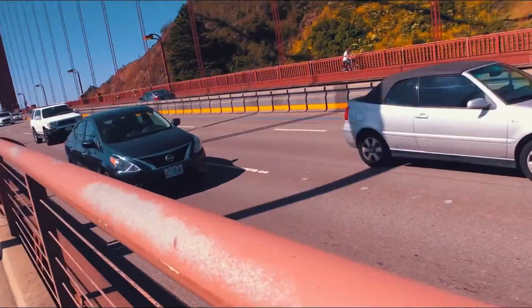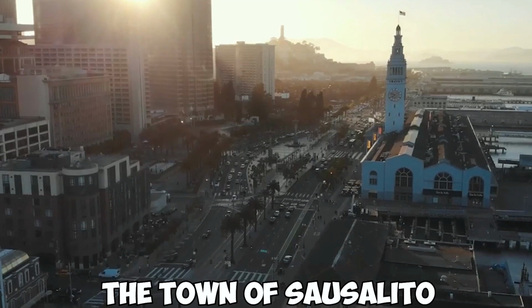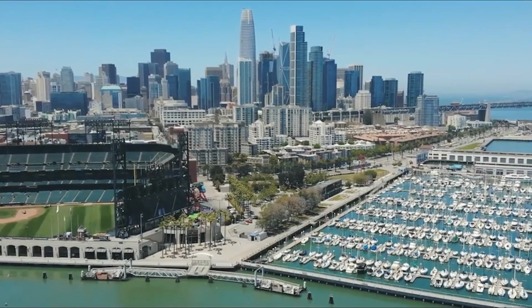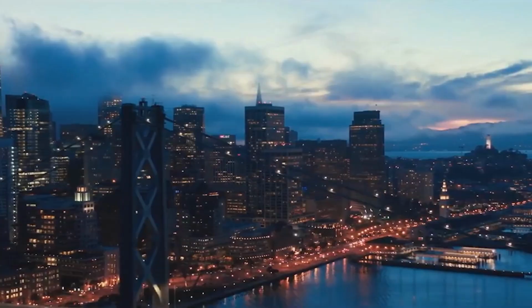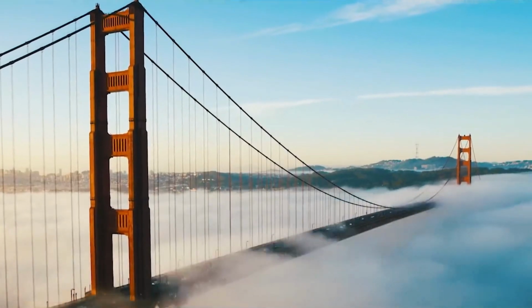It might be foggy, but that's San Francisco for you, and then cross the bay feeling the breeze off the water. The town of Sausalito, which includes a charming promenade, a marine center, Rodeo Beach, shops, boutiques, bars, restaurants, and a ton more, is on the other side of the bridge.